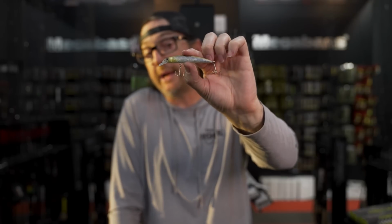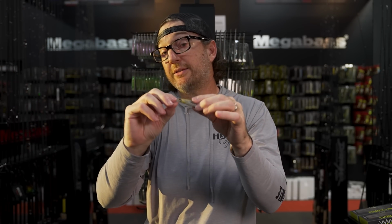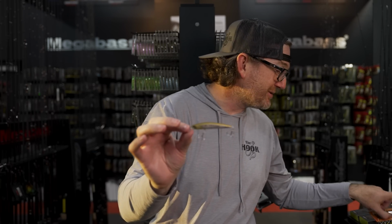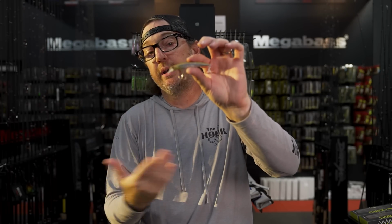Can also work great in lakes when you need to keep it really high over grass. Everybody knows that I'm a huge fan of the Lucky Craft Slender Pointers over grass. This is a great downsized version. This could almost be like a Lucky Craft Slender Pointer 73. Is that what we said? I think 73, yeah. Right? So same kind of idea.